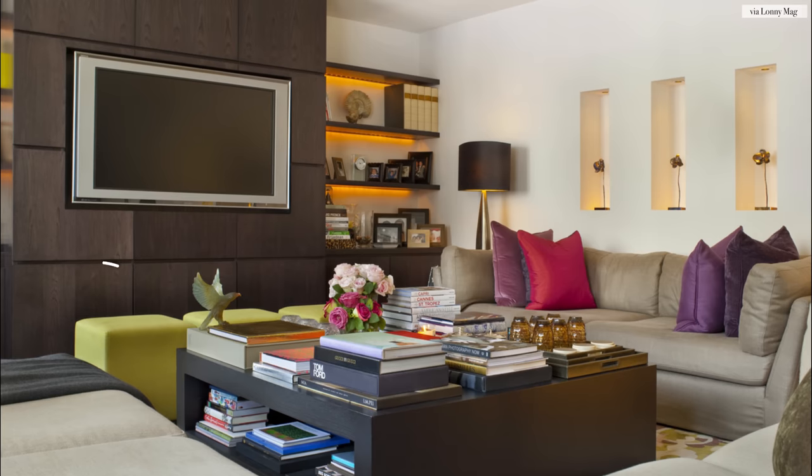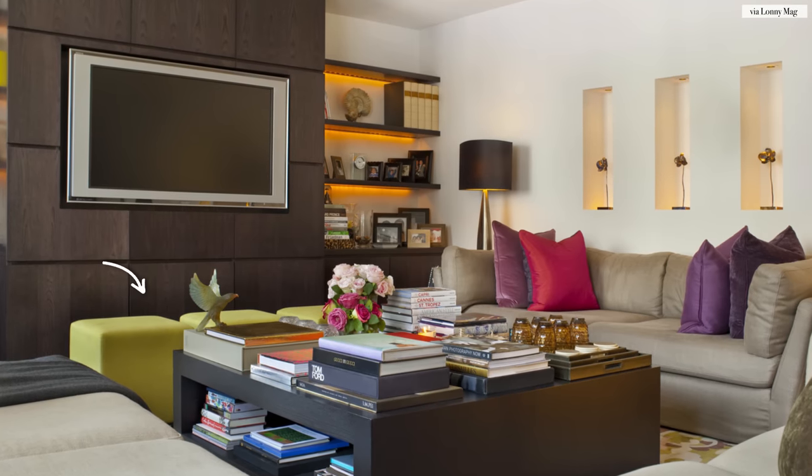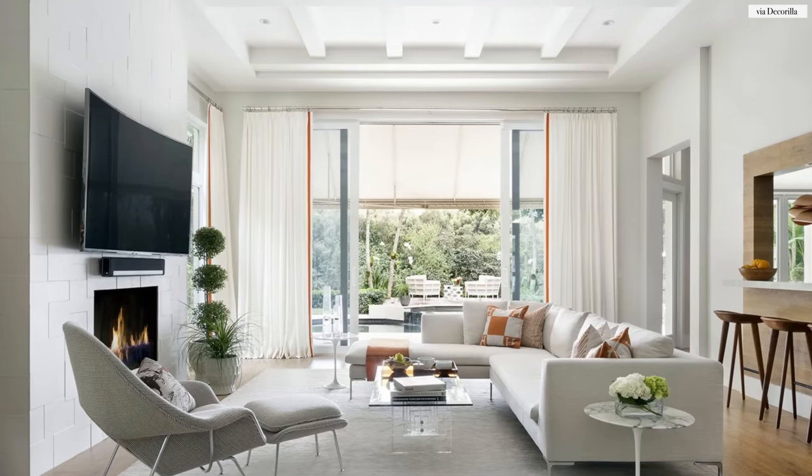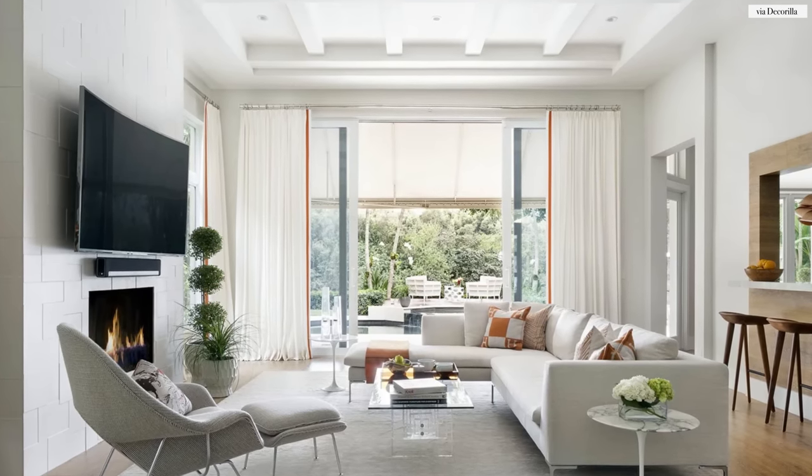Let's talk about seating. Typically in a media room, you'll have one main seating group. It's usually a large sectional or a sofa that's facing the television. But how do you make the most of family time when it's just a couple of family members viewing the television? You do it by creating a seating group. It could be a row of ottomans that you flank in front of the television. It could be a single lounge chair angled at a corner facing a sectional.